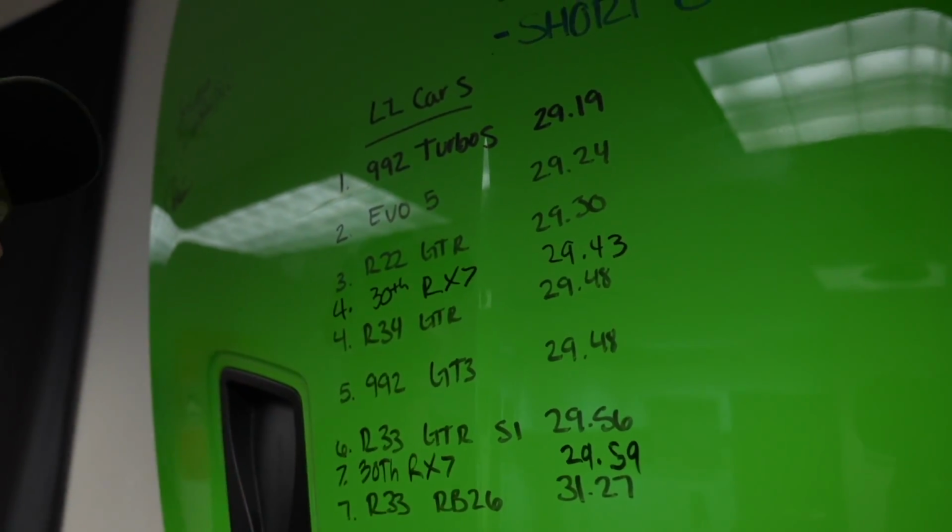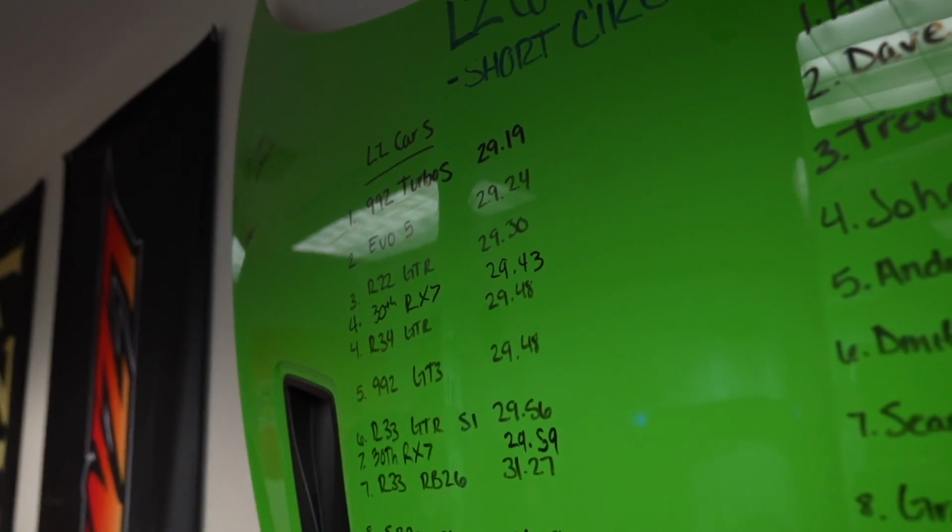it's 0.24 off from the fastest time of the compound. So it's crazy how tight the cars are up here. They're all in the 29s. I'm just waiting for something to obliterate all of them. The 22. Just put slicks on it and then it's game over. The 22, no way.